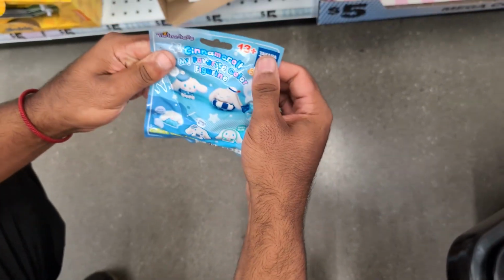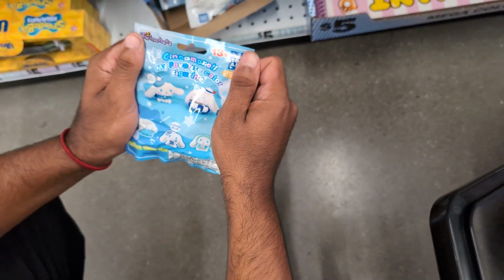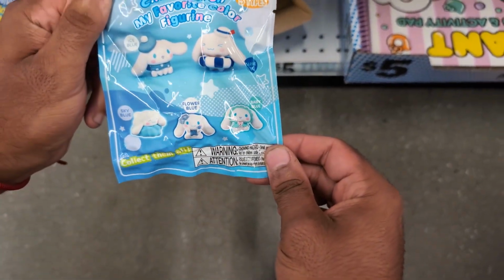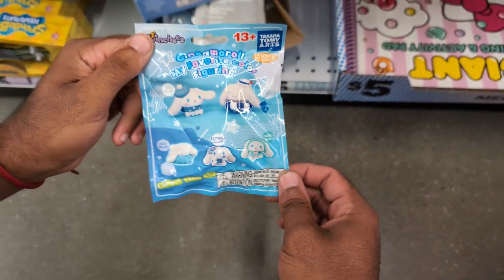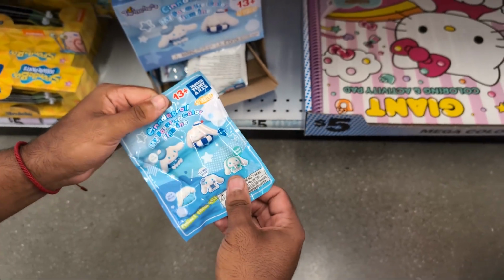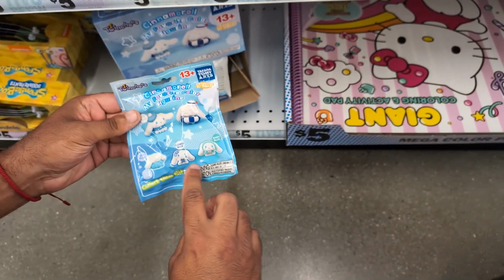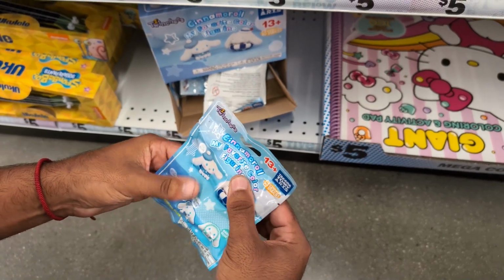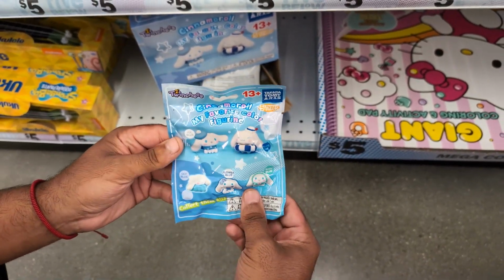Okay, and this is Cinnamon Roll. You guys know Karina, she's on our show a lot. She loves this character. This one is so cute. Yeah, there are some really good ones here. I know she's gonna flip out about this, so I'm gonna go ahead and grab one of these for her. Get the baby blue sunflower, sky blue, ice blue. I mean, it looks like it might be a decent sizable figure, so we're gonna grab one for her.